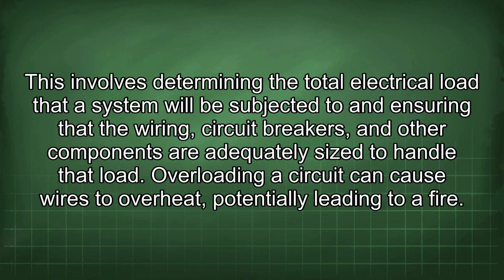This involves determining the total electrical load that a system will be subjected to and ensuring that the wiring, circuit breakers, and other components are adequately sized to handle that load. Overloading a circuit can cause wires to overheat, potentially leading to a fire.